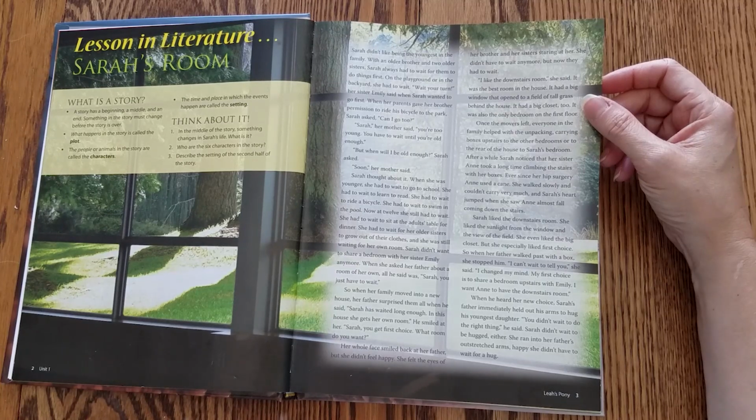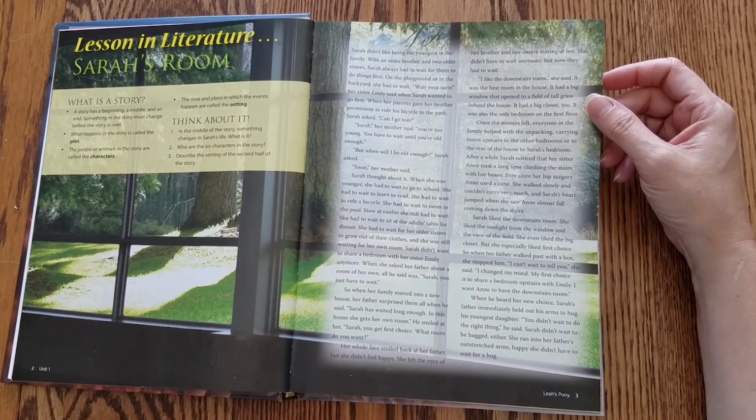I like the downstairs room, she said. It was the best room in the house. It had a big window that opened to a field of tall grass behind the house. It had a big closet, too. It was also the only bedroom on the first floor. Once the movers left, everyone in the family helped with the unpacking, carrying boxes upstairs to the other bedrooms or to the rear of the house to Sarah's bedroom.